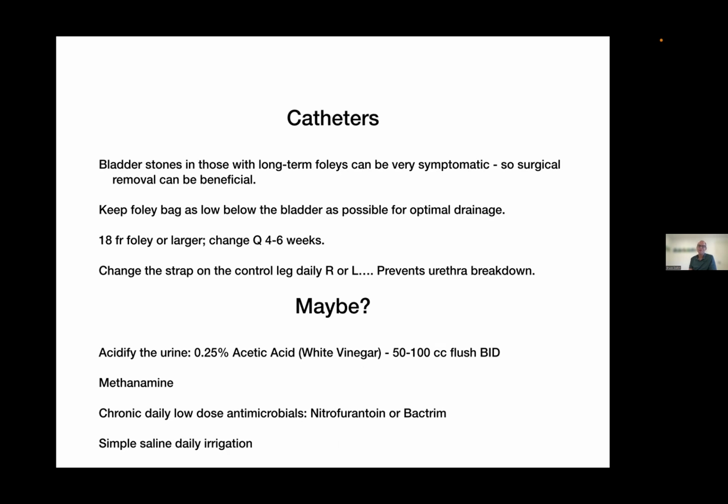What are some things that are done to prevent colonization or infection? There are people who irrigate their bladders with 0.25% white vinegar. Methenamine is a drug you'll see used to try to help prevent colonization. Daily antibiotics, either with Macrobid or Bactrim. These are sort of late-event things if people are really having symptomatic infections. And then sometimes you just irrigate their catheter every day with saline, but none of these things are easy. And the management of them, it's not easy to irrigate someone's catheter every day. So those are just things that can be done.